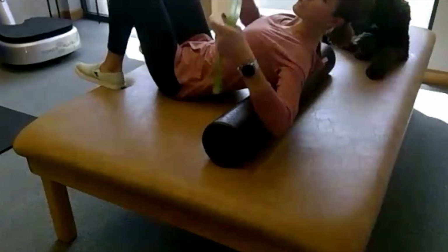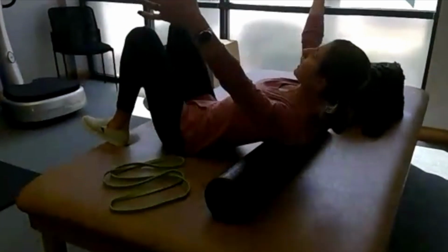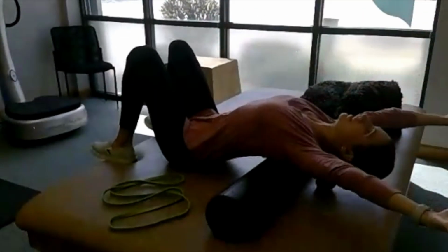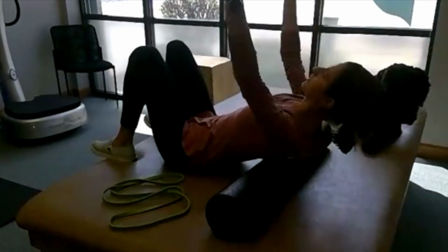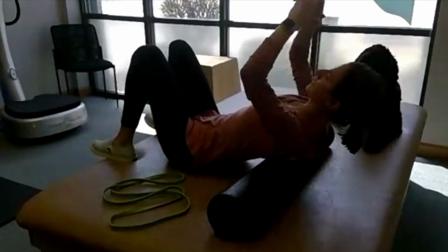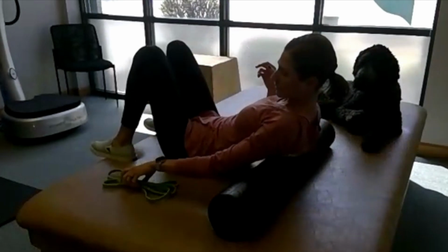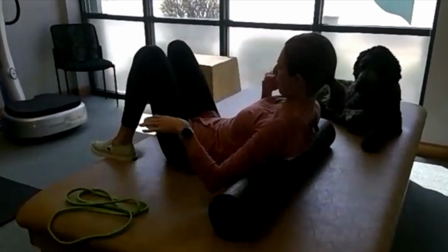You can do this with a band. You can do it with a broom. If you have PVC pipe, or if you don't have any of that, you can still just do the same thing. Just being able to come back and getting our middle back into extension is a great exercise. This is more of a feel-good exercise than a wearing-you-out kind of exercise like some of the other ones have been.